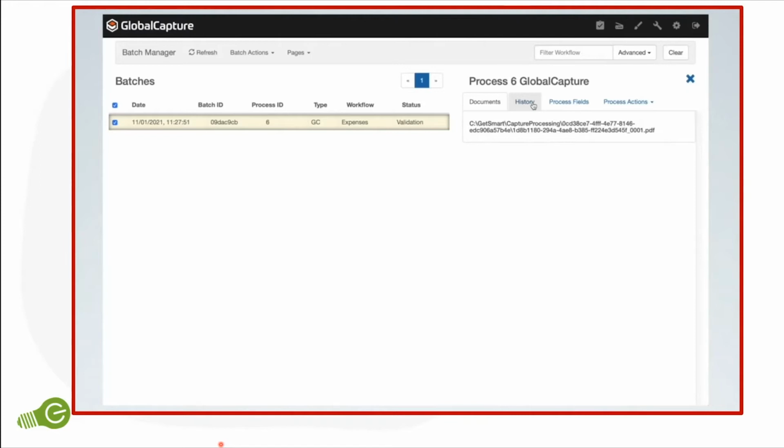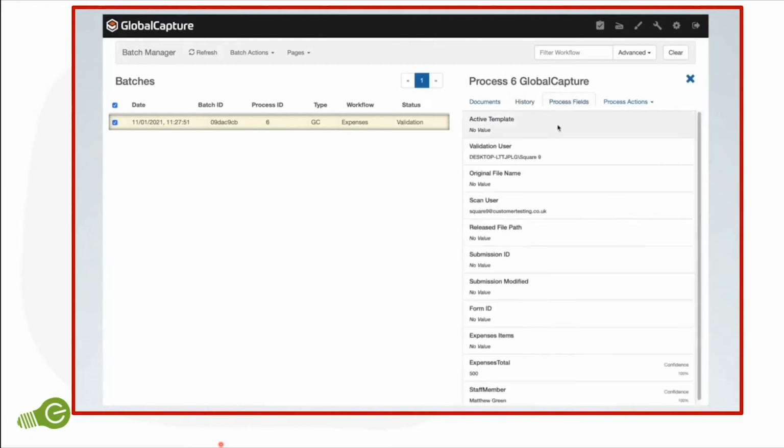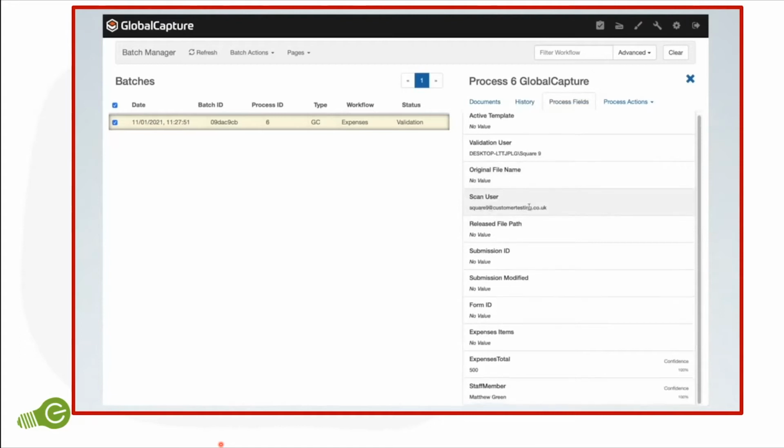First thing you can see there is I can see the document, where it went. I could also look at the history of the document. So I can see exactly what nodes it hit, when it hit stuff, when it went anywhere, and the fact that we have a validation portal as well. So we'll take a look at that in a minute. And I can see the process field, so the information that's come through. And you can see there that we know the user that actually scanned it. We've got the staff member element at the bottom, the expenses total values, and they've been passed straight through the API, straight into global capture.